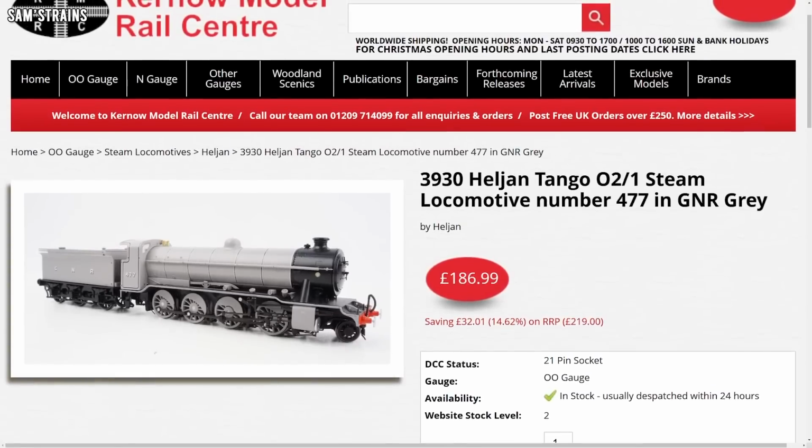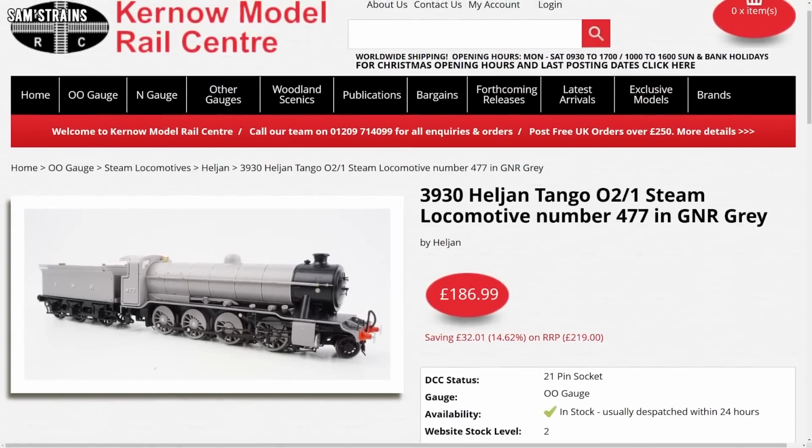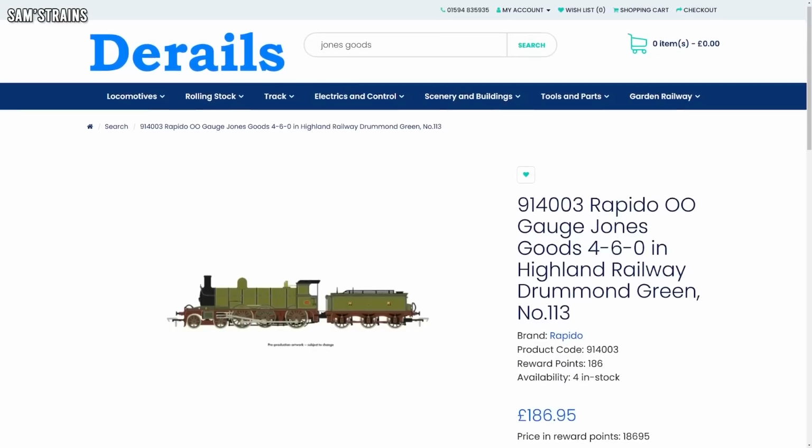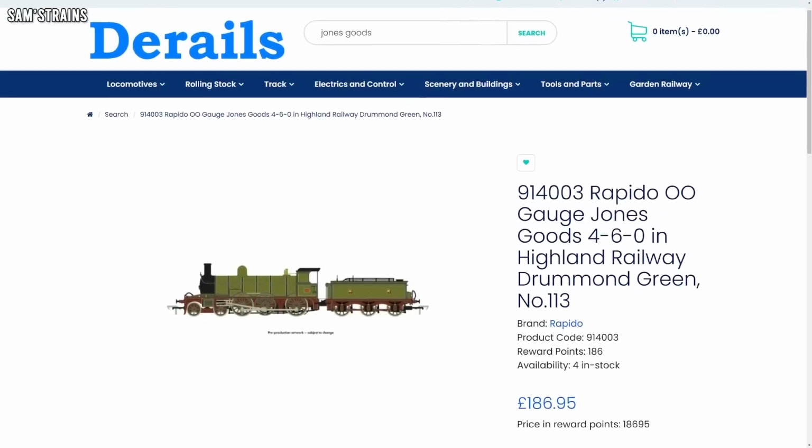Okay, to finish off then, I'm going to talk about some new models that are out now. The first one is from Helgen, and it is the Tango. Now, if all went to plan, I've already got the review of that model out, so if you'd like to see how that went, check the link out up there. But this is a model that has been announced for a really long time, so whether good or not, I'm not sure at this point. You will know by now probably. It is interesting and I suppose a bit of a relief that the thing has finally come out and the suspense is over.